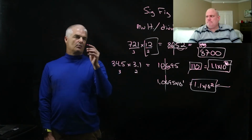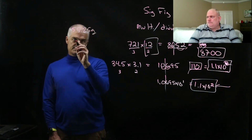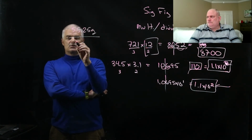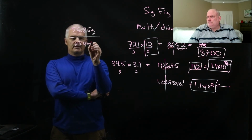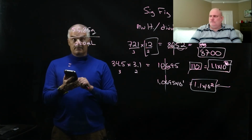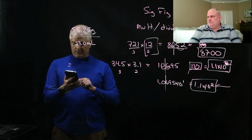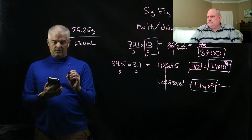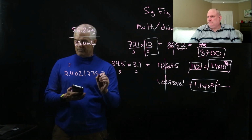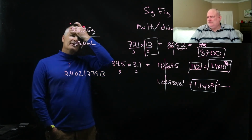So, folks, let's try one more example. Let's say I've got 55.25 grams, and this is like a density problem, and I would divide it by 23.0 milliliters, okay? So this is grams per milliliter, this actually would be a density. So let's take my trusty calculator, and I'll take 55.25 divided by 23.0, and I get this number, 2.402173913. I get a big old number.